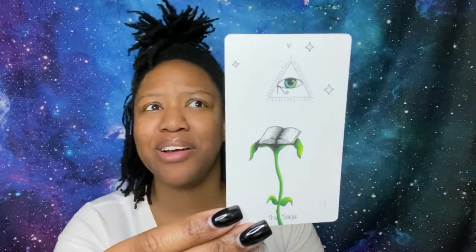I shared before that the Hierophant was one of those cards that I just could not connect with, but when I saw the Mermaid Tarot deck and how she was writing in a book and she was in a library, that was when I went and studied the Hierophant, and it helped me shift my knowledge about the card, and it became one of my favorites once I was able to connect with it in a different way outside of the traditional meanings. So when I see Hierophant cards that tap into the wisdom, the knowledge, the teaching, that always really makes me feel good. So that's beautiful. I love it.